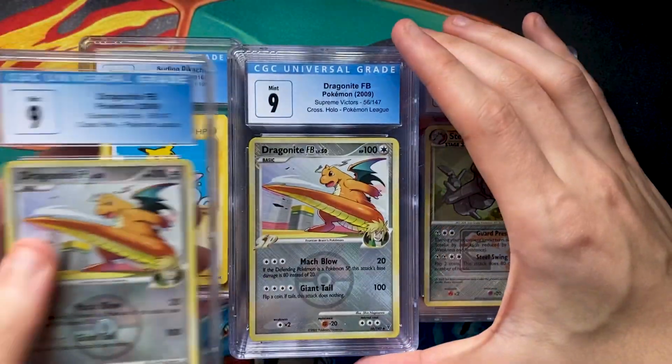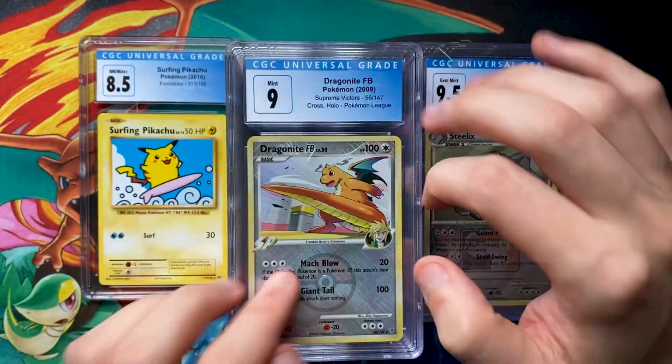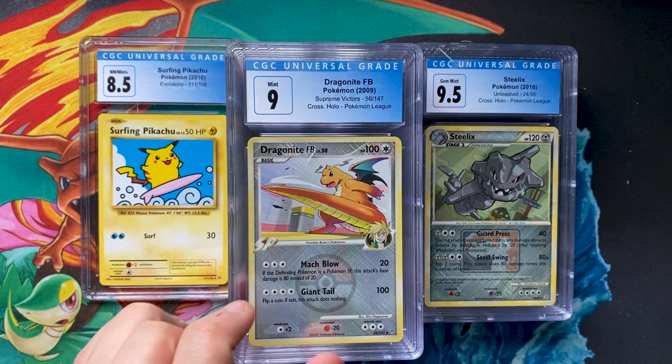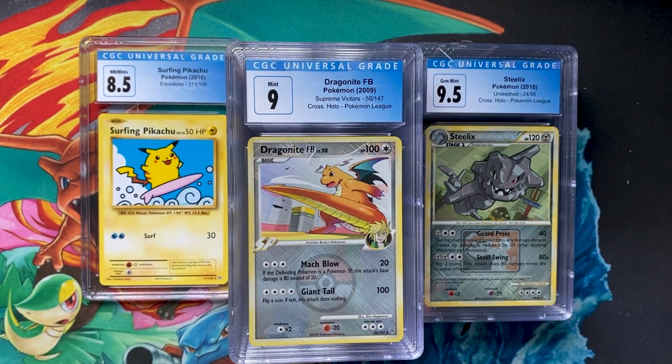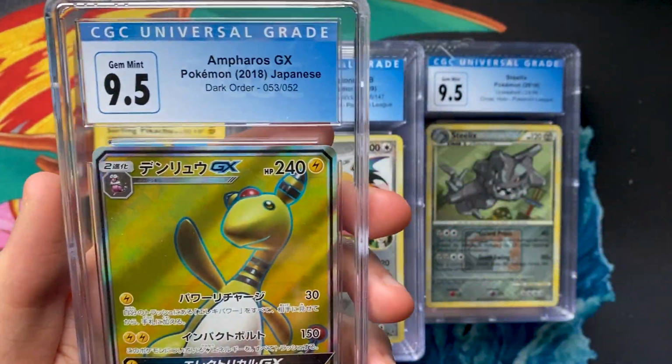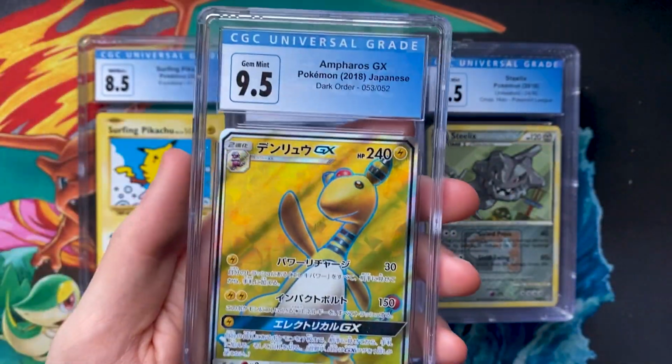Wow, just a bunch of 9s. These League promos are actually kind of hard to grade. I don't think the PSA pop report reflects that, but if you've ever opened up a pack, you'll notice a lot of edge wear. A lot of them have whitening on the corners as well, maybe just from the packaging process. And obviously reverses are just hard to grade because of that full body area that could be easily scratched.